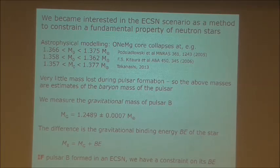Now, in the double pulsar system, we measure the mass of the pulsar, but what we're measuring is the gravitational mass of the pulsar. The baryon mass is what you would measure if you disassembled the pulsar, neutron by neutron, particle by particle, and weighed the masses individually and added it all up. But what we measure is the gravitational mass, which includes the gravitational binding energy of the pulsar. So if you put these two things together, we get an estimate for the gravitational binding energy of the pulsar itself, which is the difference between these two masses, about 0.1, 0.12 solar masses.